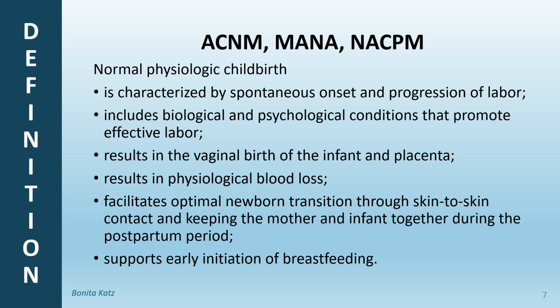This definition is the one agreed upon by the following American midwifery organizations: the American College of Nurse Midwives, the Midwives Alliance of North America, and the National Association of Certified Professional Midwives. As with the previous definitions, they include spontaneous onset of labor and vaginal birth, although unique to this definition is the inclusion of the birth of the placenta.